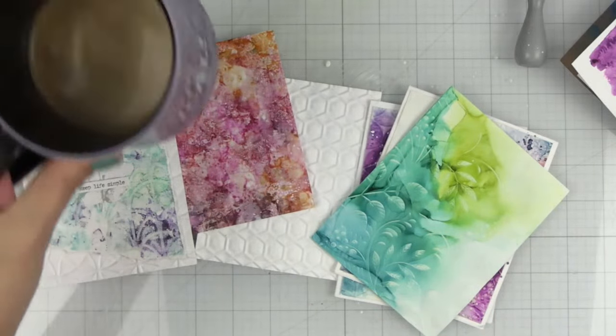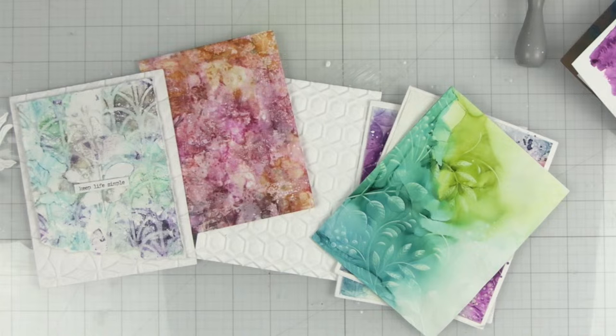I need a little drink. Cards for Cups. That's right. Yep.